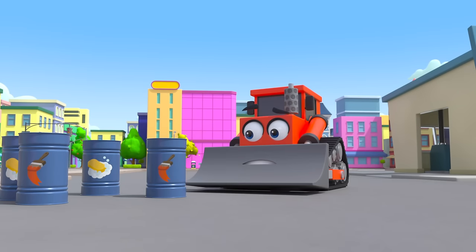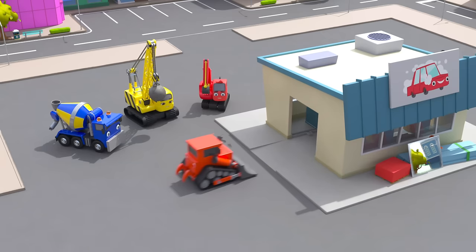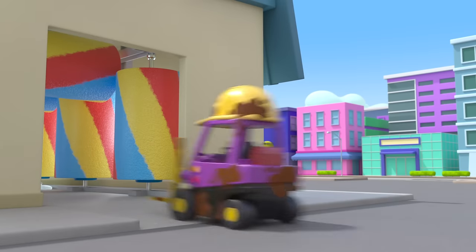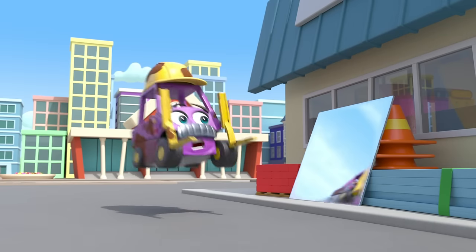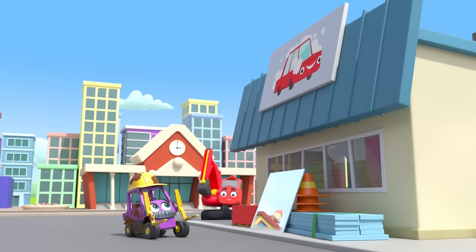Oh dear! That barrel doesn't look like soap. But Bump hasn't noticed. Here's Mr. Rubble to take a look. Oh dear! He's all dirty. Not to worry. He can get all clean in the new car wash.